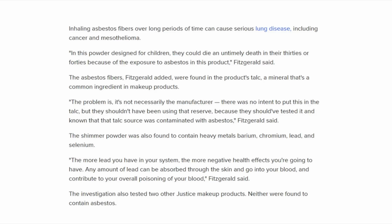Yeah, so it was found in the talcum powder, or talc, sorry. It was found in the talc that they used to create the highlighters. They're saying that most likely it was imported or manufactured in Japan, China, but they can't be sure where it was contaminated along the way. But it does imply a very cheap manufacturing process. So if your kid has any Justice makeup, get rid of it.